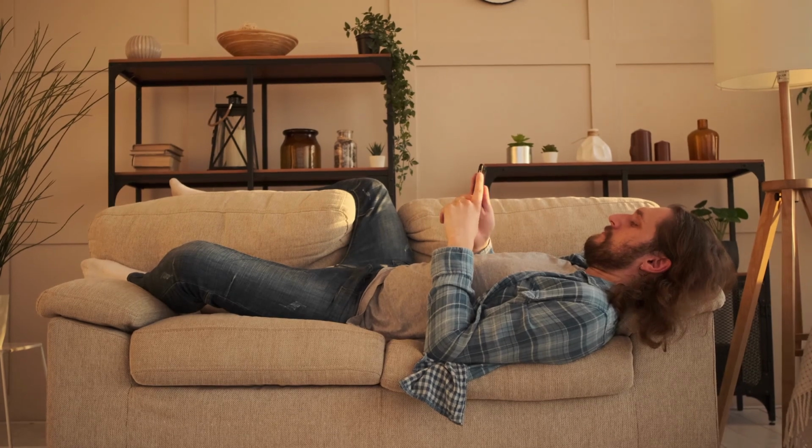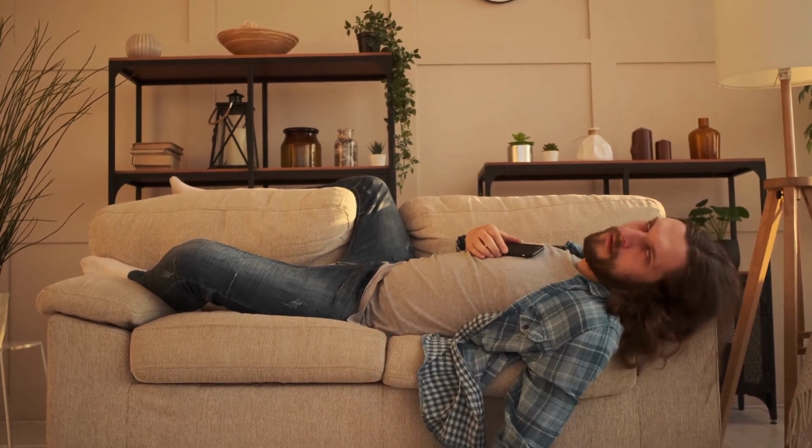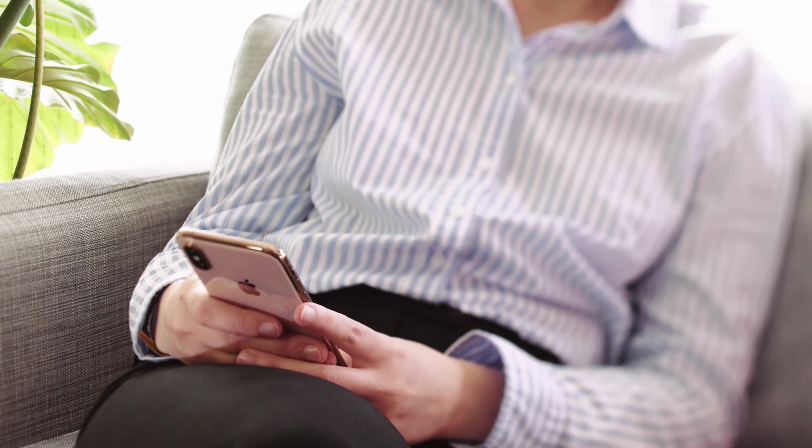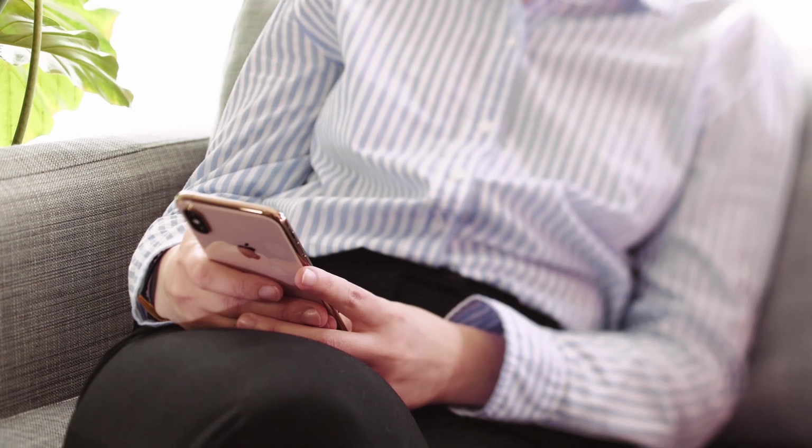Turning on and off your phone takes time. You can get the same connection results by toggling airplane mode on or off. Turning airplane mode on and off forces your phone to re-establish its connection to the network.